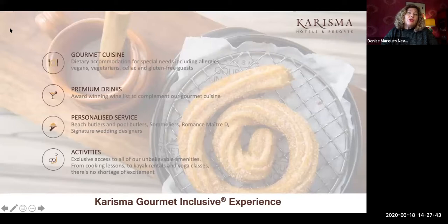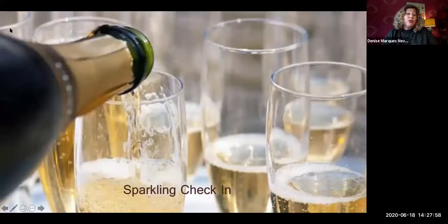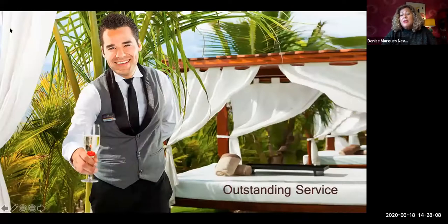Gourmet inclusive is not just about the food. Yes, it's about the gourmet cuisine delivered how you like it. It's also about the premium branded drinks that we deliver, about the personalized service and the activities that you can enjoy whilst you're on holiday with us. The first thing you see when you arrive into a Karisma property, lovely cold glass of sparkling. The outstanding service that we deliver, you know what, Martin did a great presentation, and you can see that fantastic service that they deliver in the Playa hotels.